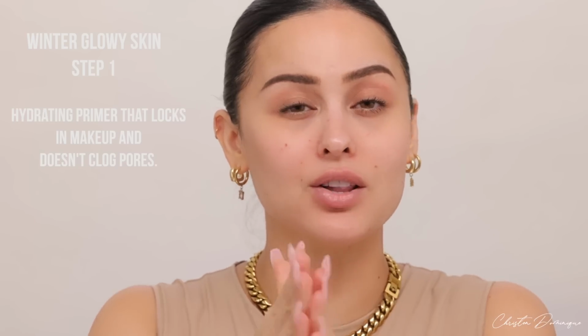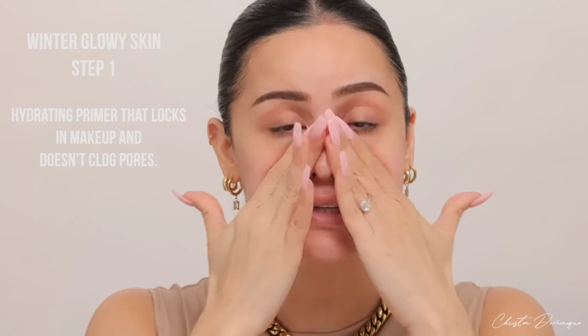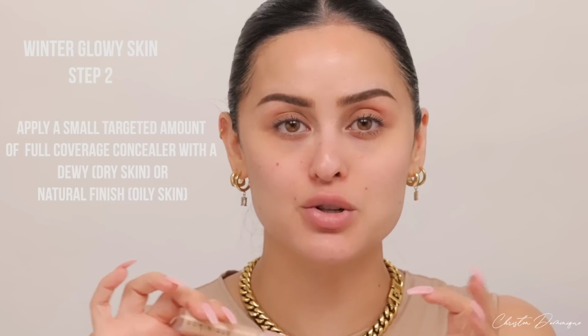Let's get into it. No matter if you have oily or dry skin, you need a hydrating primer that is going to lock your makeup in place and that's not going to clog your pores. This is the Blurred Moisture Primer, so it's a serum. It works really well with all foundations on top of it and any creams. It also has like a gripping effect that's going to lock your foundation in place. I love primers that just set with a little bit of tackiness because you know it's gonna last all day long. So after we are hydrated, then you wanna go in with a dewy or natural coverage concealer.